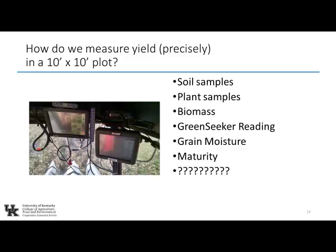But because yield monitoring in the small scale is pretty imprecise, we take a lot of other samples. So that's something I recommend in on-farm research if you can spend the time. Mapping with NDVI. Look at your grain moisture. Look at maturity. Count silks to see what treatment silks earlier. Look at plant biomass. Take some early season samples. Look at tissue concentrations and look at soil samples. You need other data besides just yield.